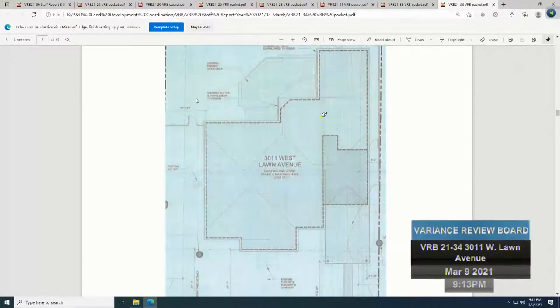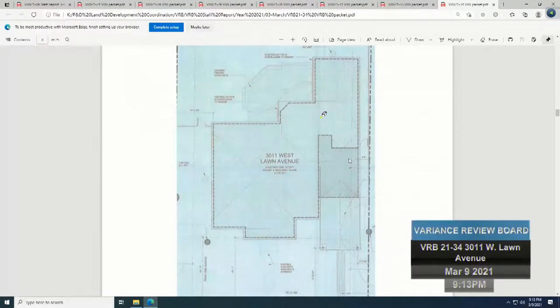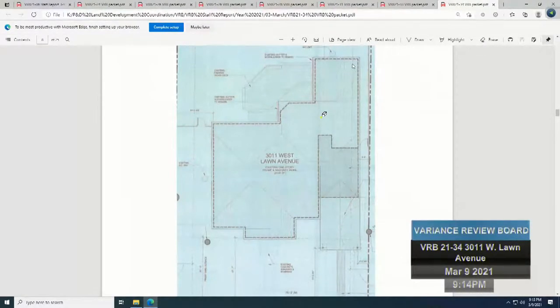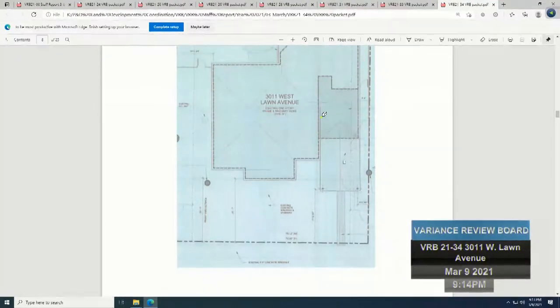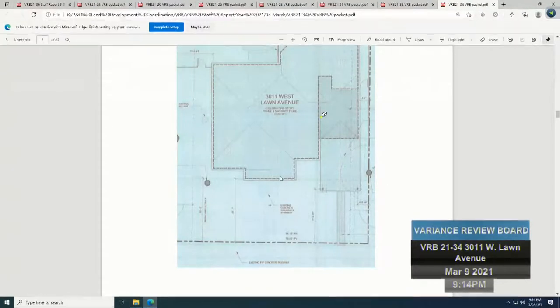This is the site plan. What they're doing is enclosing the existing carport right here. What they're attempting to do is match the existing house in the side yard here. That's what they're attempting to do, enclose the carport. They have a tree here that they're having to deal with. That is also in your stack. But let me walk you through it.